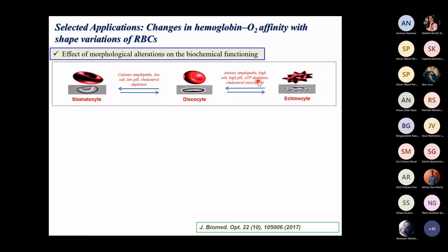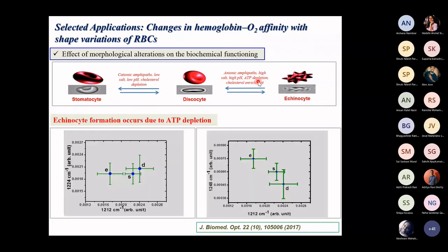Another application which we did is the effect of morphological changes on hemoglobin oxygen affinity with shape variations of RBCs. You know that normally RBCs are donut shaped, called discocytes. But in some disease conditions, they become echinocytes or stomatocytes. So we took these kinds of cells and studied the hemoglobin oxygen affinity under optical trap, and we found that deoxygenation is more in echinocytes, which we could relate to ATP depletion. You can study the details in our paper given in the reference.